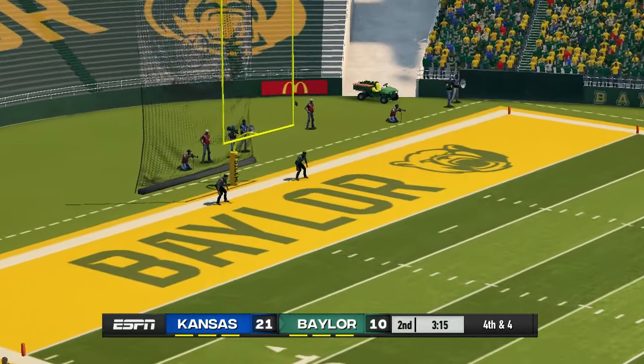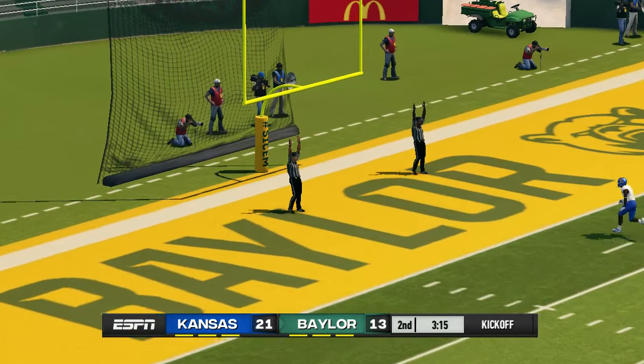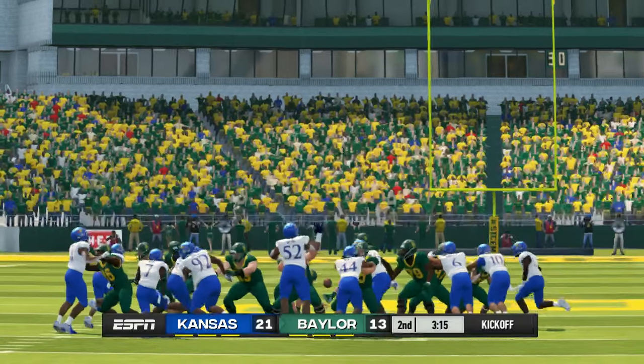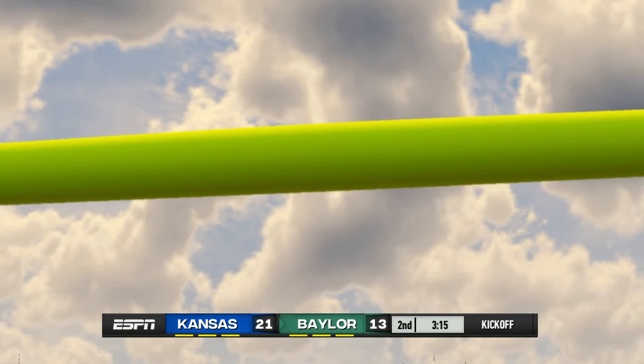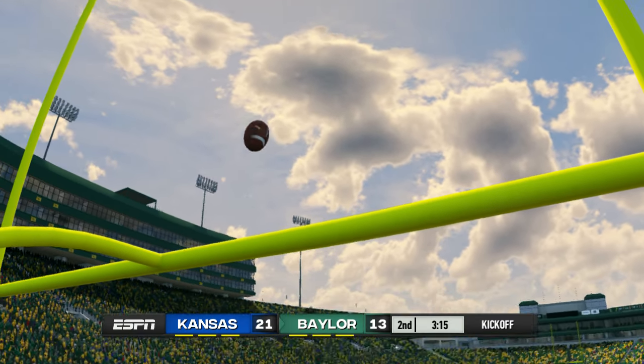It's up. And he got it. Great snap and a perfect hold. And he just had an awesome follow-through. Everything went right there on that long field goal. 21-13, Kansas.